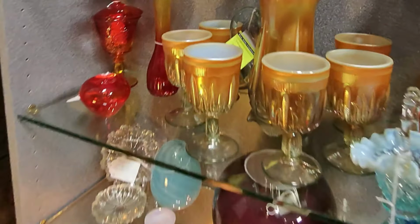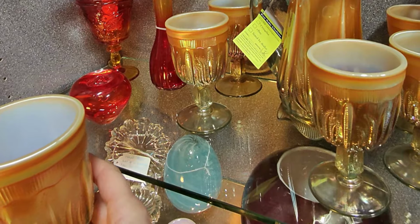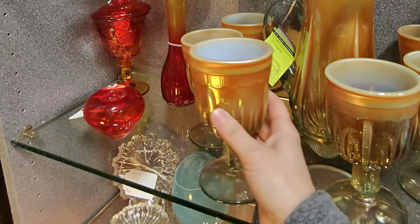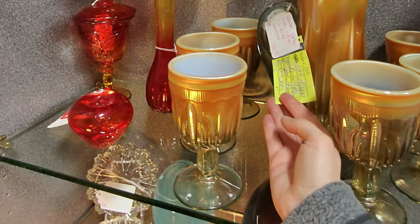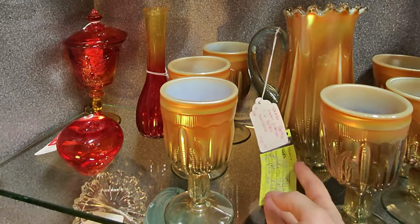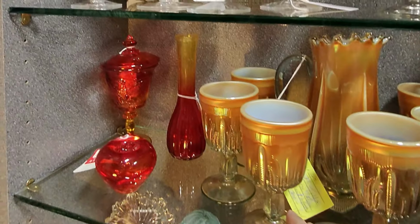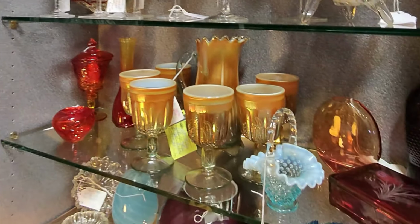And then they had a whole set of Fenton glasses and pitchers. Real pretty. I believe they're Fenton. I think that's what the tag said. I think it's the cactus pattern. It's hard to see with that glare on it, but I'm pretty sure it is. Could be wrong. All right, it was like $300. So I'm like, nope, not gonna get a cup set. I probably wouldn't have either way because it has a handle.